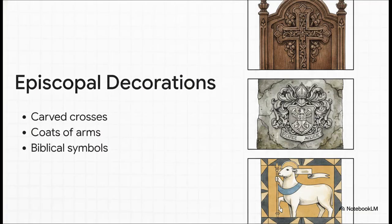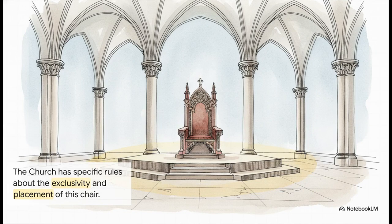Finally, let's talk decorations. While the structural anatomy stays super consistent, the artistic flair is a whole different story. Cathedrals all over the world are decked out with carved crosses, specific diocesan coats of arms, and really localized biblical symbols or artwork. A cathedra in a 12th century French Gothic cathedral is going to look wildly different from one in a mid-century modern cathedral in the American Midwest. But even though the art reflects the local church's unique vibe and history, the core function of the chair remains completely unified worldwide. All right, let's dive into the rules of the seat.